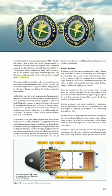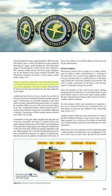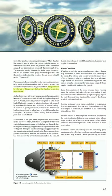Figure 6-6. Pressure exerted on the joint either by the surrounding structure or by metal attachment devices, such as bolts or screws, can cause a false appearance of the glue condition. The joint must be relieved of this pressure before the glue line inspection is performed.